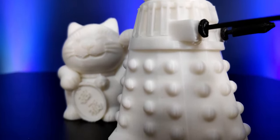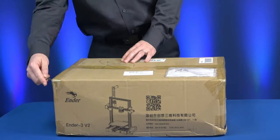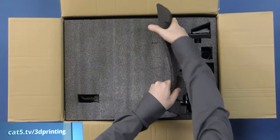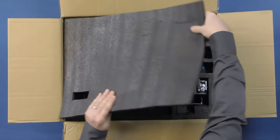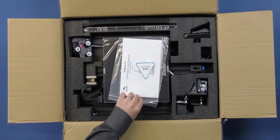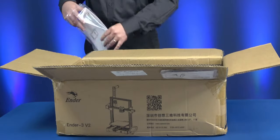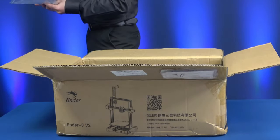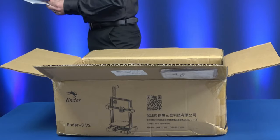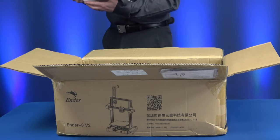All right, so let's take a look at how I went about assembling the Ender 3. Let's do that together. The Ender 3 V2 comes partially assembled. The base is assembled, but we are going to need the instruction manual, because we need to make sure that everything goes together correctly. There is some assembly required. You should be able to do this reasonably easily, especially if you follow along with the manual and what you're going to see here today.